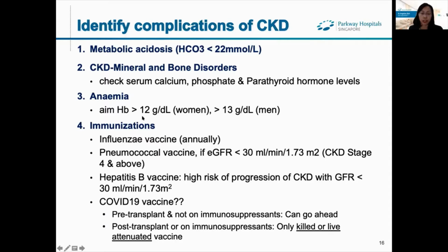Anemia, defined as a hemoglobin of less than 12 in women and less than 13 in men, can also happen in patients who have chronic kidney disease. And for such patients, we can give them some hematinics like iron and vitamin B supplements, as well as some recombinant erythropoietin injections to help improve their blood count and give them more energy.